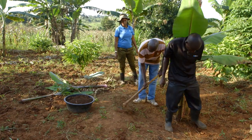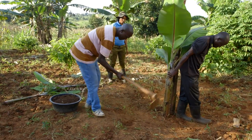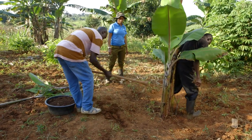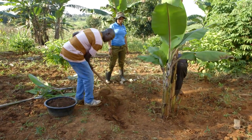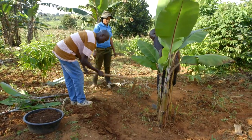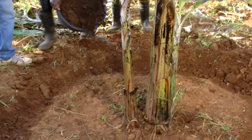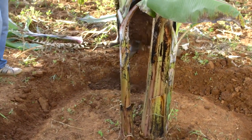Try to dig a ring around that plant. Measure 2 feet from the plant. You don't need a tape measure, just use your feet, 1, 2, all around. Then you put some manure and cover with soil.